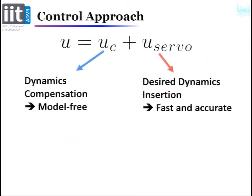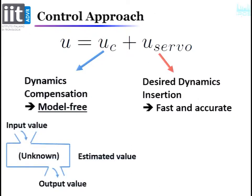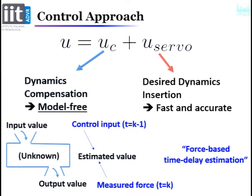So our control approach is to have dynamic compensation, which is model-free, and we insert desired dynamics, which is fast and accurate. For the dynamic compensation, just imagine we have an unknown dynamics, and if we know input-output values, then we can estimate the values of the unknown system. In our case, we have a control input and measured force, and we always have a time delay between those two because of causality. So we call this force-based time delay estimation.